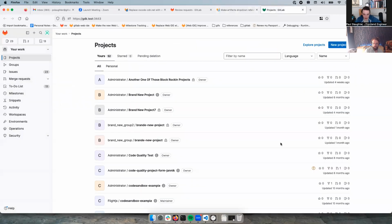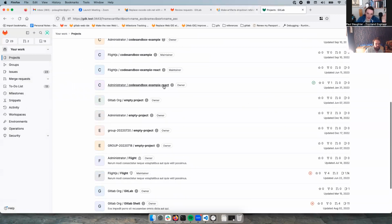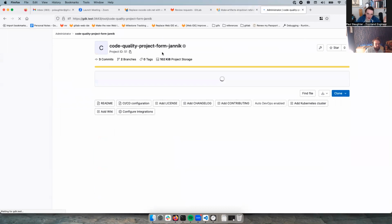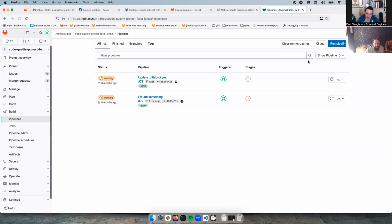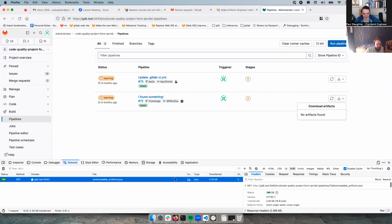But I just wanted to test it with us. I knew I had a pipeline with an artifact somewhere, but I don't think I actually know where it is. So I may not actually be testing this. Oh yeah, no artifacts found. Well, that kind of works. Like that, it works.